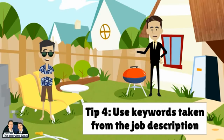Tip number 4 is to use keywords to enhance the point you're trying to make, whether it pertains to skills, references, or any other relevant information. Companies are using software to screen cover letters for keywords, and if you don't have them, you'll likely not get an interview. The best place to find these keywords is in the job description.